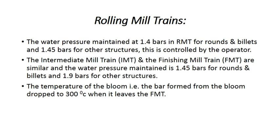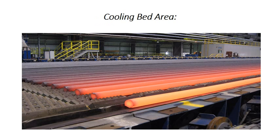In IMT and FMT, water pressure is similar. They maintain a water pressure of 1.45 bars for rounds and billets and 1.9 bars for other structures. In RMT, there will be a guide to change the product structure after reaching the FMT. The temperature of the bloom, that is the bar or product formed from the rolling mills, drops to 300 degrees Celsius when it leaves FMT. Then it enters the cooling bed area where the product is cooled to room temperature.